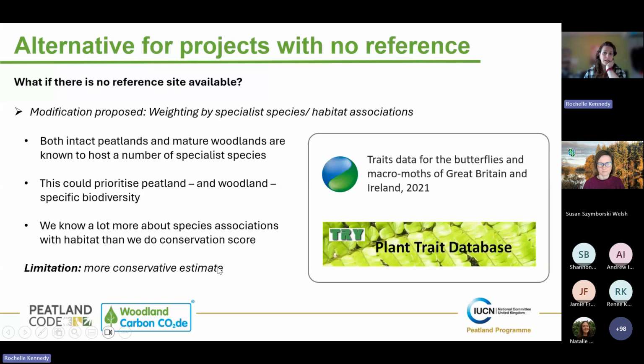Just to highlight that there is a limitation with this method as well, as always. This would give a more conservative estimate than if we did the same thing using reference sites. So you wouldn't be able to obtain such a high biodiversity uplift as if you used a reference site.